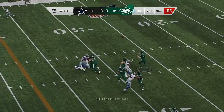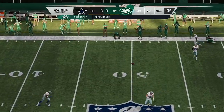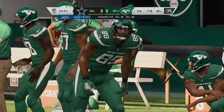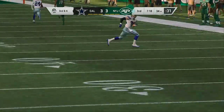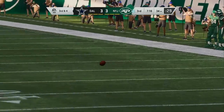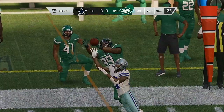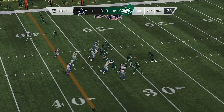Darnold off the play fake to Bell. And that is incomplete. A lot of force bearing down on him there. He could not hang on. It's third down. We've seen good cover skills on display throughout this game, really from both teams. And there's another nice example there of them making it difficult to complete a pass. Now they face a third down and 4 after that incompletion on second down.